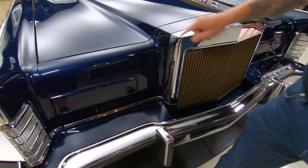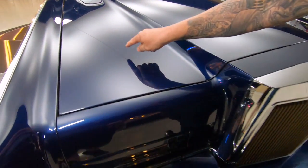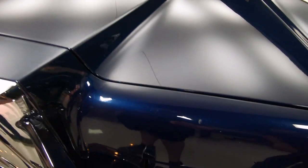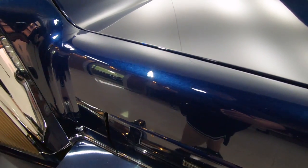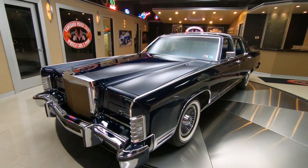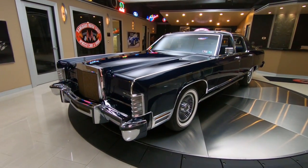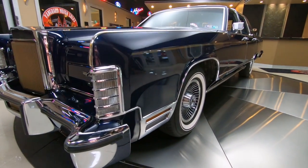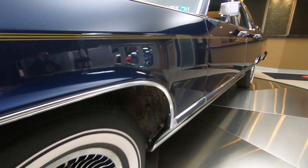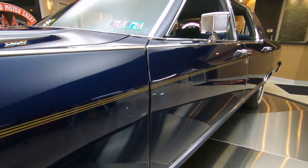Now it does have a couple of rock chips in the front end. We got a couple in the hood right here, and then over here above this headlight, there's just a couple also. Other than that, this car is absolutely beautiful. As you look down the sides, no door dings in it whatsoever. Just looking beautiful. I love the wheels on these cars. And you can see all that stainless chrome and aluminum going down the sides, all looking polished up, looking great.